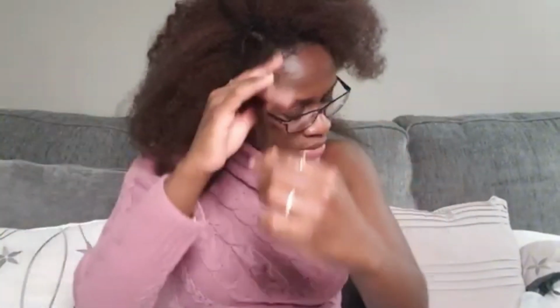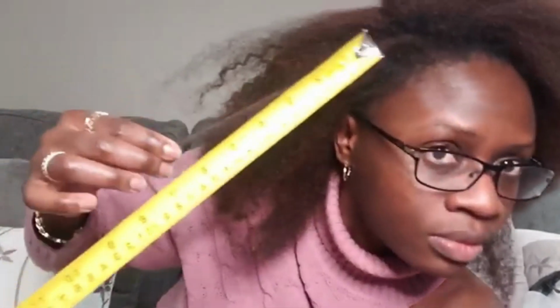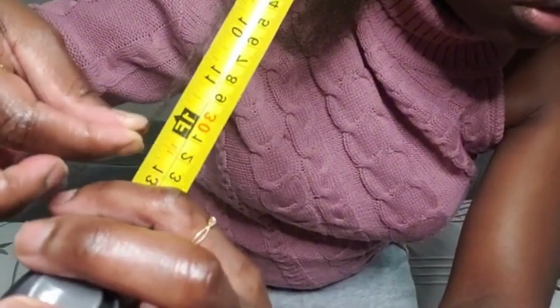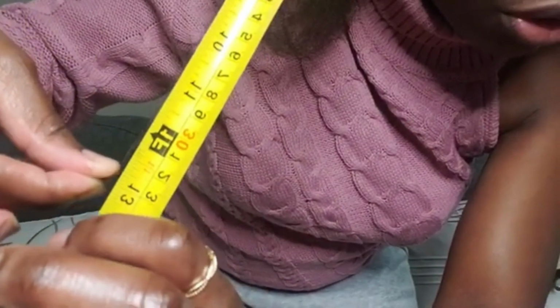Let's check maybe the front part here and see. I think this is maybe 13 as well, almost 13. So that's the length that it is. So maybe we can say overall the hair length is about 13 inches. I hope I did it as accurate as possible.